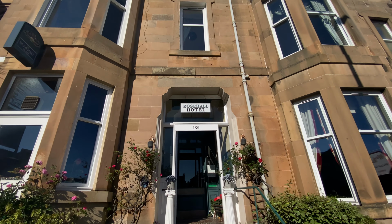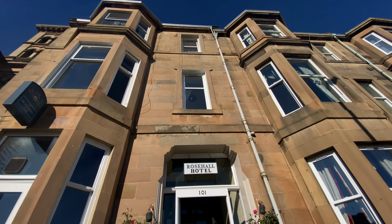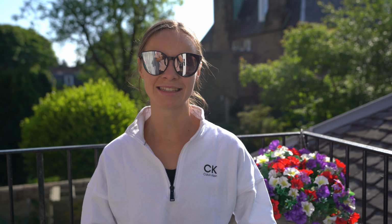So we are staying at Rosehall Hotel here in Edinburgh. It's a little bit outside of the main city center, the old town, but it's still even a walkable distance if you want to. It's about 30 minutes by foot, or I don't know, 10-15 minutes by bus, which goes directly from basically the main street, the Royal Mile, in the city center. So it's very convenient, and we are staying over here. We love it so far.